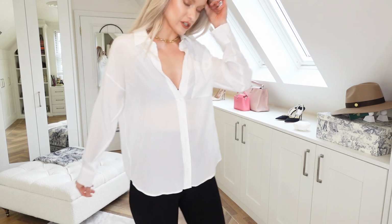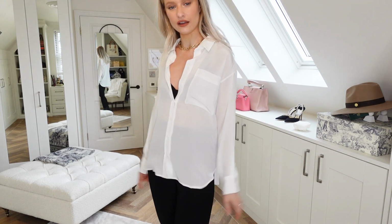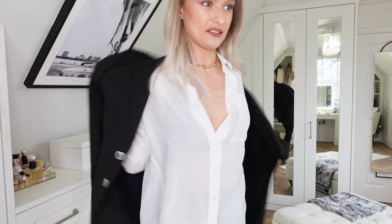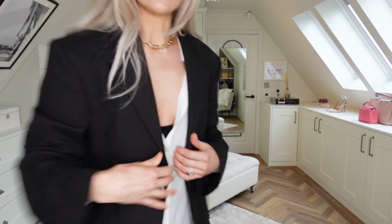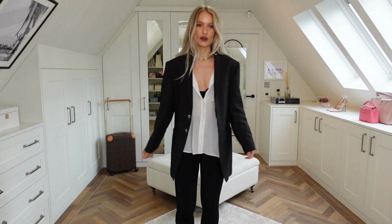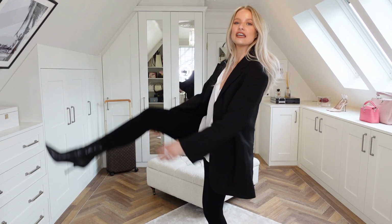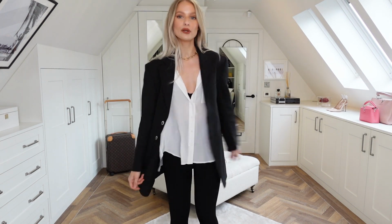Also, this would look great just with like a gorgeous blazer. Because I've gone so skinny on the leg, you can afford to go oversized on the top. I find that's often the rule. If you go skinny down below, you can afford to go a little bit larger on the top half. So just a more oversized blazer over your gorgeous flowing shirt. Super skinny fit legs with the boots.